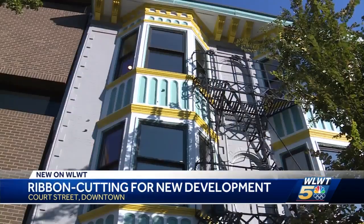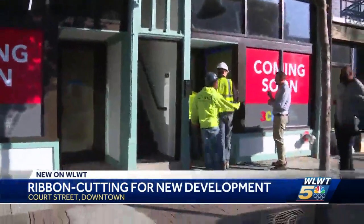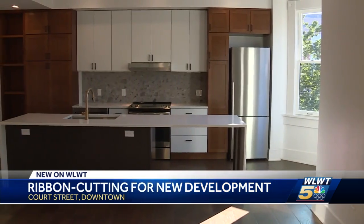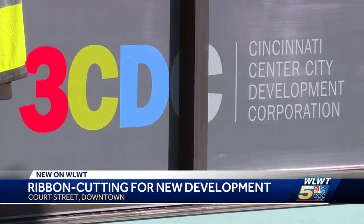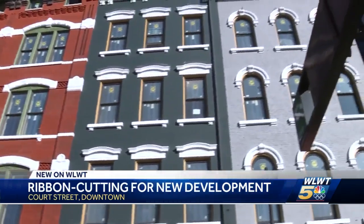The renovation will result in 16 condo units and six street-level commercial spaces. Seven condos are already under contract. They range from $175,000 to $485,000. This is 3CDC's first condo project in the Central Business District. More than 10,000 people live downtown right now.